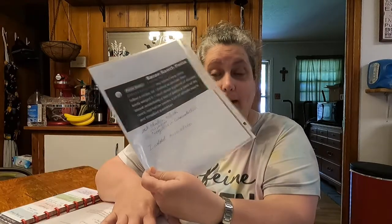Oh, I didn't even have to put that back, because what I needed was on the back side. This is from Paisley Bradley. It's a recipe that she shared on her channel. So good. Bacon ranch pasta, I think is what she called it. So that's what I wrote on there.